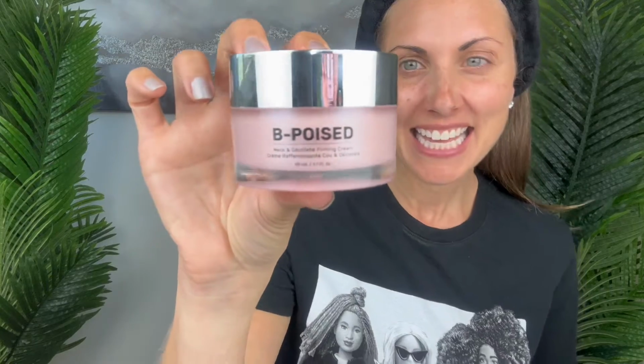No matter how tight you can get your face skin to look, if you ignore the neck area, it is going to show signs of aging fast. So that's why I'm super excited about B-Poised. This is by MAELYS. It is a very nice neck cream.